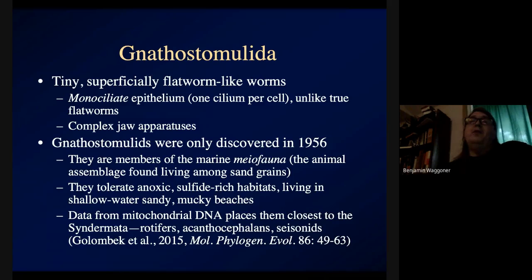And gnathostomulids were only discovered in 1956 because nobody had thought to look there before. They are among the most anoxia tolerant of animals, although we now know they're not the most anoxia tolerant. You'll meet those later. But they can live in habitats with very low oxygen that are rich in sulfide, and they live among sediment grains. They can creep through the spaces between adjacent sand grains, and the organisms that can do this have a name. They're called meiofauna, and you'll see that word again. Meiofauna is the set of animal species that lives in sediment in and among the very grains of sand. They're all very small.